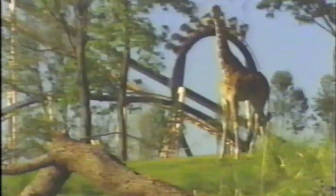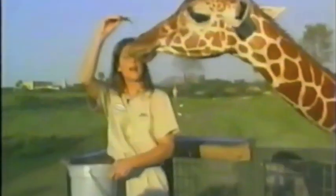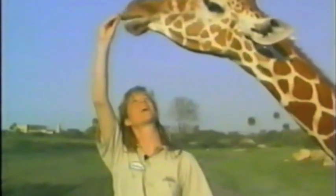Is it a game park? Is it a theme park? It's both. Stay with us, because this is going to be a behind-the-scenes dawn-to-dusk safari that takes you to the wild side of Tampa Bay's Busch Gardens.